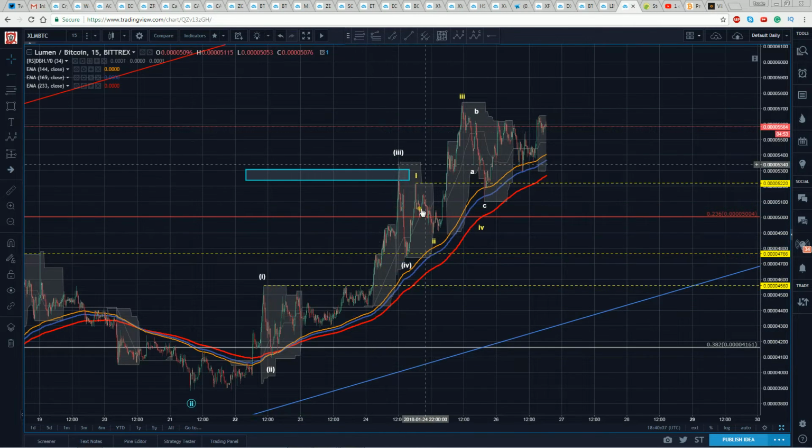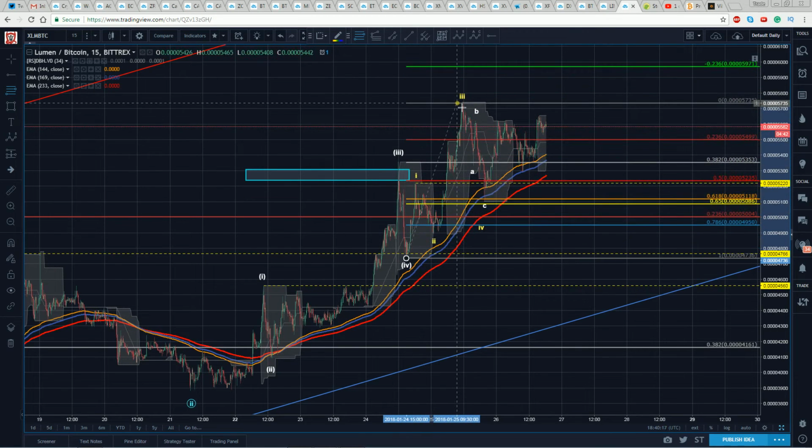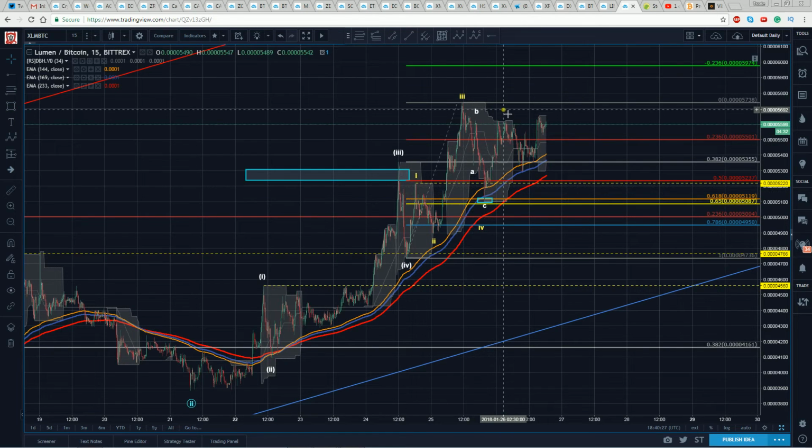Given that I'm now in a diagonal, I'm going to pull from the absolute low here of my 4, and I'm going to include the length of the 1 all the way to the length of the 3. And where do I go? Do you see it? Right into the golden pocket, right here. Algos, algos, algos. So the algos buy it, and we'll look at the reaction.